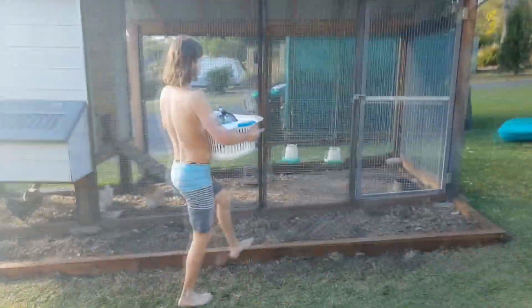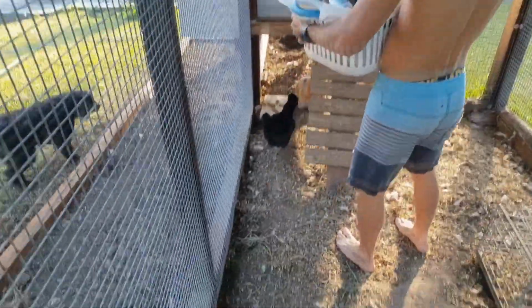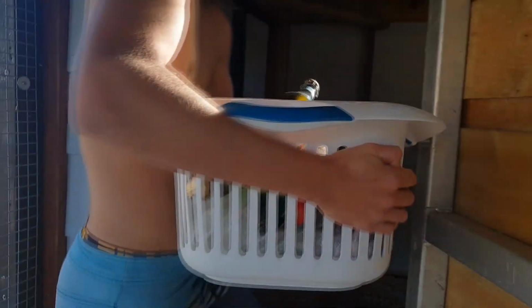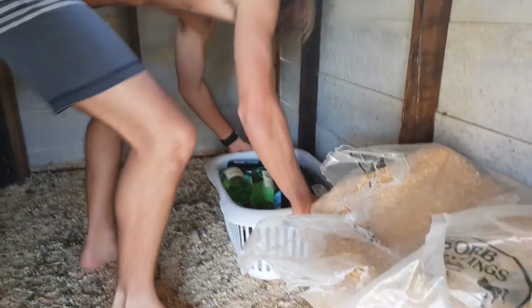Jane, you want to get that? I've got it. The chickens won't take it. Hang on, let me get the gate. Where's the gate? There's still more to come. Whoa! Don't fall over with that much wine. Is that going in? Yeah. Right, so it's going to sit in there and it's going to wait for the chickens.